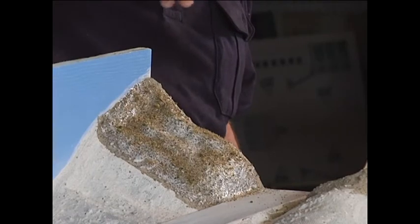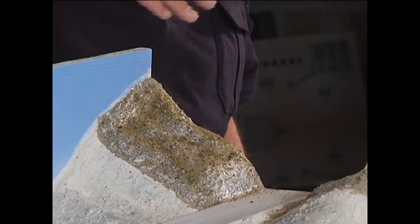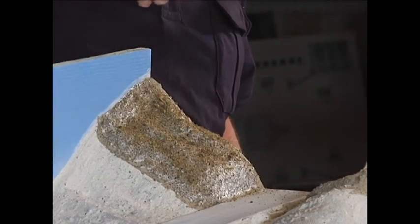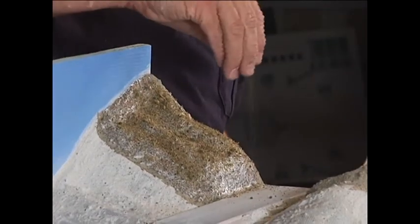I love the texture of this stuff, and most of this will be covered up with your top grass layer, but what does show through then will give you a real nice texture.